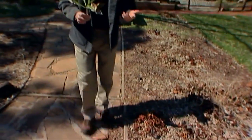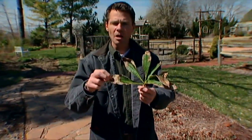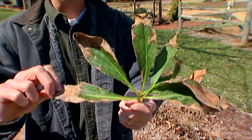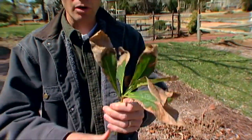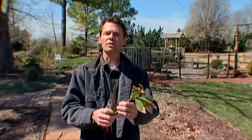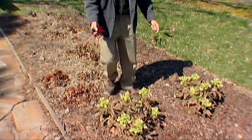I mentioned earlier that the hellebores can have some browning of the foliage during the wintertime. I've got a leaf here that is showing some browning of the foliage due to the cold winter, and this is easy to tidy up in the garden. You just pull out your pruners and trim away those old leaf stalks, and those are quickly replaced by the flowering stems and all of that new foliage. Well, right down here is a different type of hellebore.